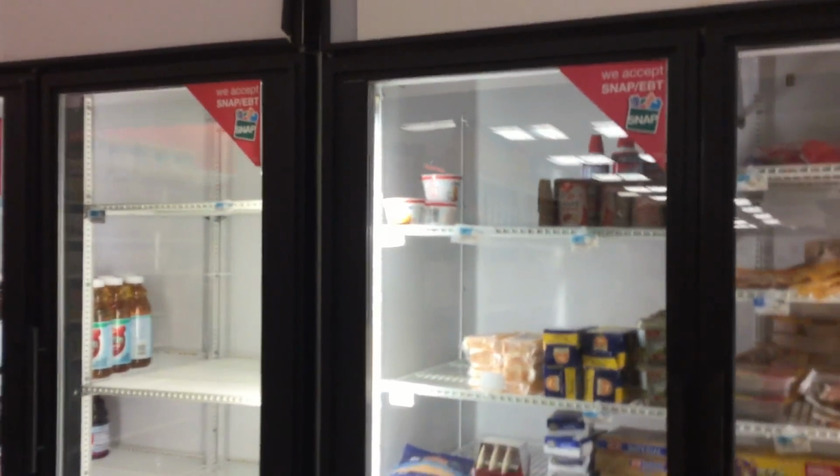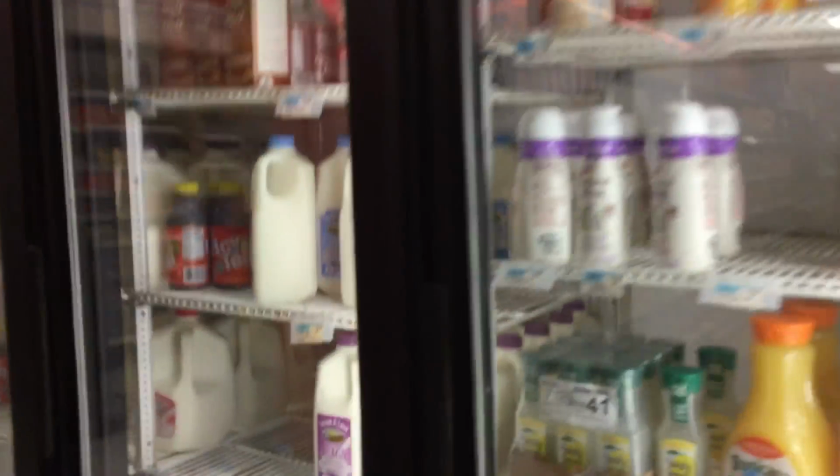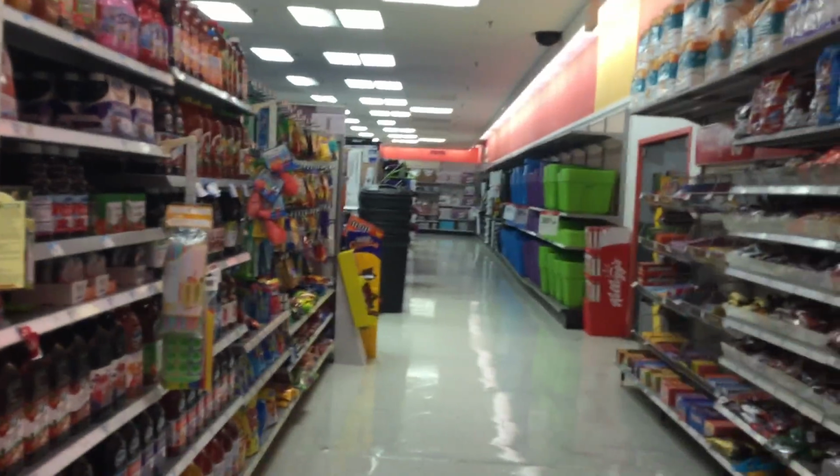I know that they've carried some other items in here, and maybe I'm thinking of other locations, but yeah, I remember these being a little bit more filled last time I was here. Yeah, that's definitely getting some inventory out.